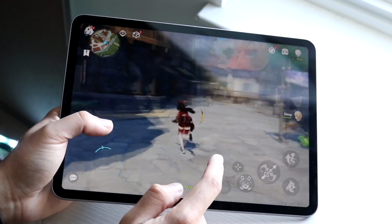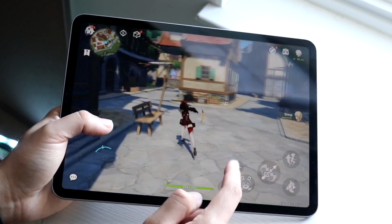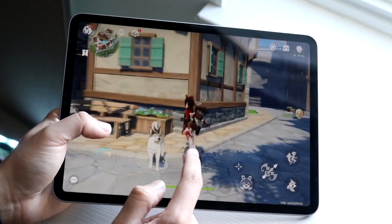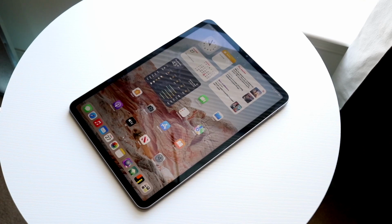But if you're playing a bunch of heavy intensive games, editing a bunch of videos, doing a lot of those types of things, and you are planning on split screen multitasking with a bunch of different applications and all those things, then obviously the iPad Pro might be the better way to go.